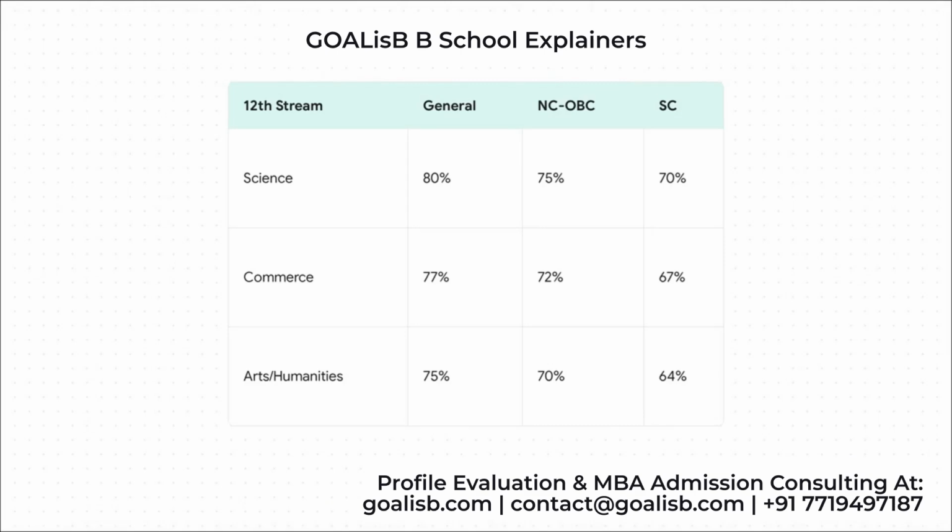And just when you thought you were done with the filters, surprise, there's one more. You also have to clear a minimum average percentage across your 10th and 12th grade exams. And notice, again, how that cutoff changes depending on your stream. It just reinforces how much they value consistent academic performance over time.